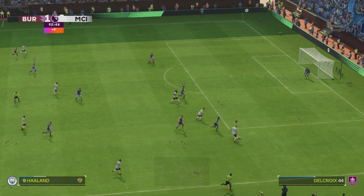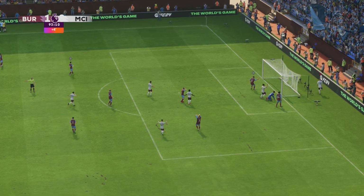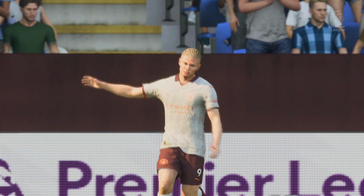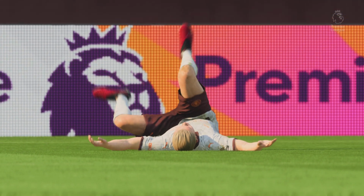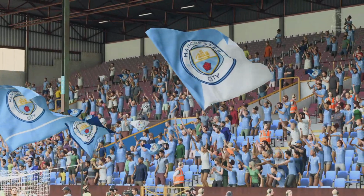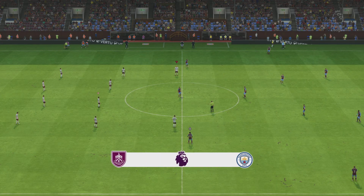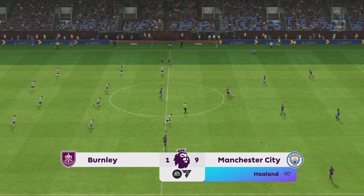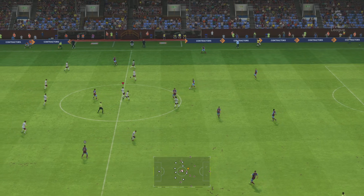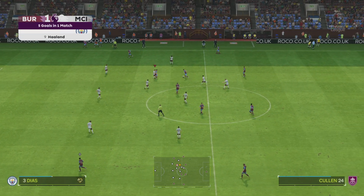Haaland. A goal here, giving his team precisely what they were looking for. Now he deserves to celebrate it. Well, as you can see, it was a fairly simple finish in the end, but you still have to be in the right place to keep your composure and finish it off, and that's exactly what he did. Cullen.